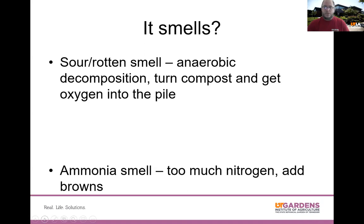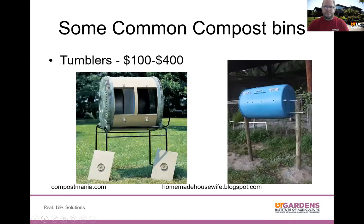And so what you can do is turn your compost bin to help get oxygen into the pile. The other smell you often find is ammonia, and a lot of times that means you have too much nitrogen added to it, so you want to add some browns to your compost pile, like wood chips and leaves.